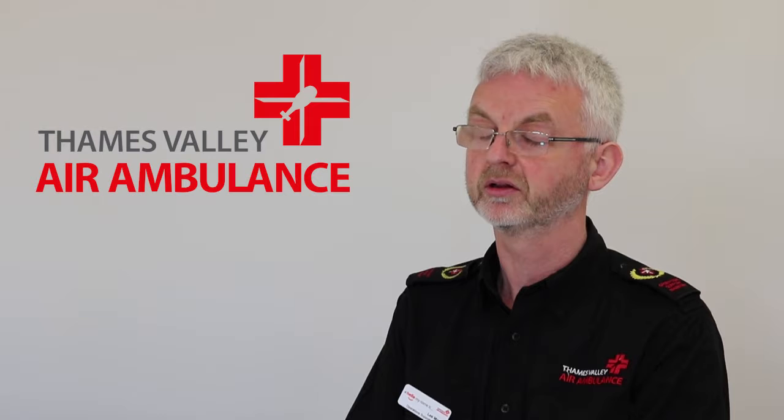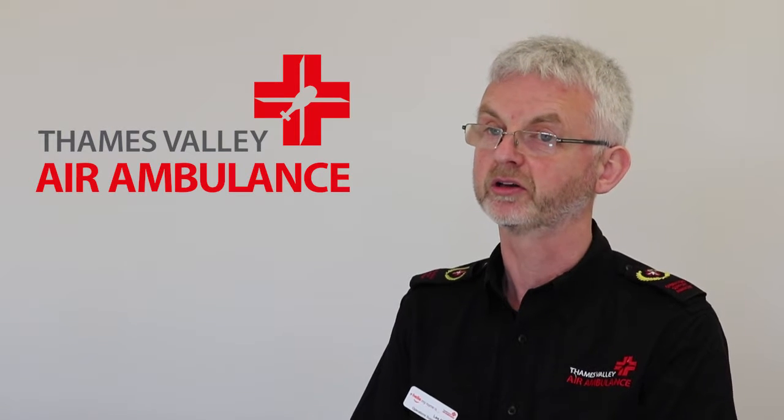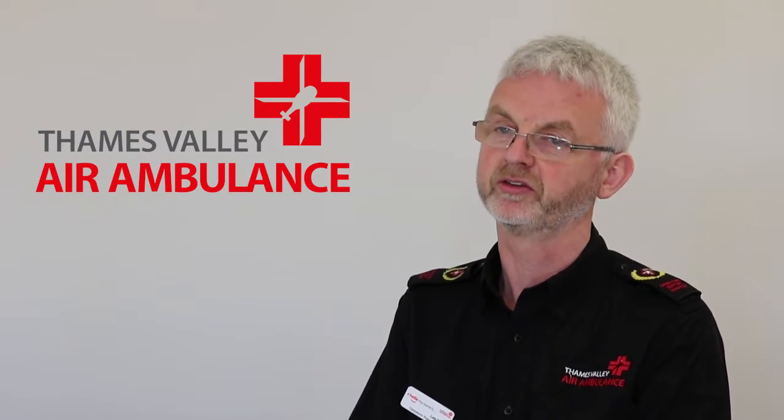Other changes that have improved, we can carry out more procedures now we have doctors on board. We also have increased medical equipment. Over time things have got smaller, so it's been able to be carried on the aircraft. Other enhancements we've had have been doing night PHEMs. So basically this is where the aircraft can operate in hours of darkness and still go and operate and land in unsurveyed sites. And they will never be forgotten for this selfless work.